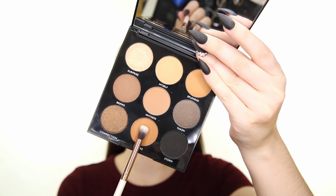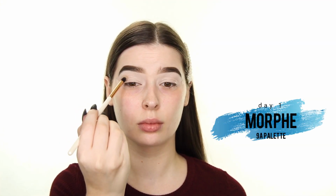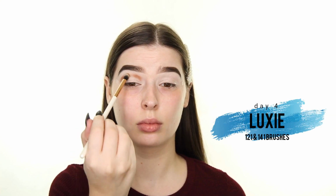Next, I'm just cleaning up the lower edge of my brow with the Plouise base in 0.5, applying some Sigma Tint and Tame Clear Brow Gel, and then applying the Plouise base all over my eyelid to act as my primer. After applying some tape to the outer corner of my eye, I'm picking up this shade called Aware from the Morphe 9A palette with the Luxie 121 brush and applying this to my crease.